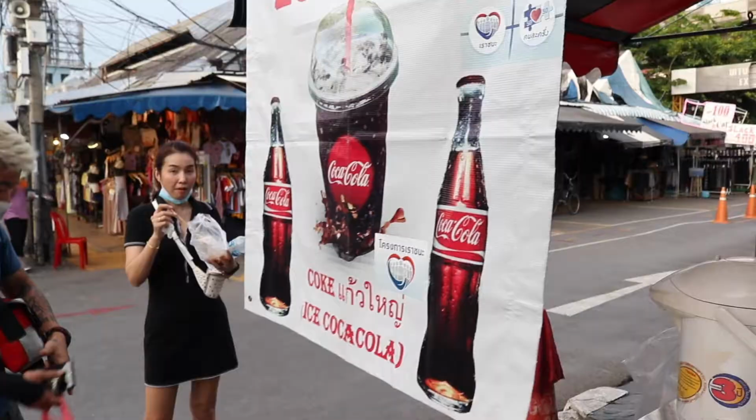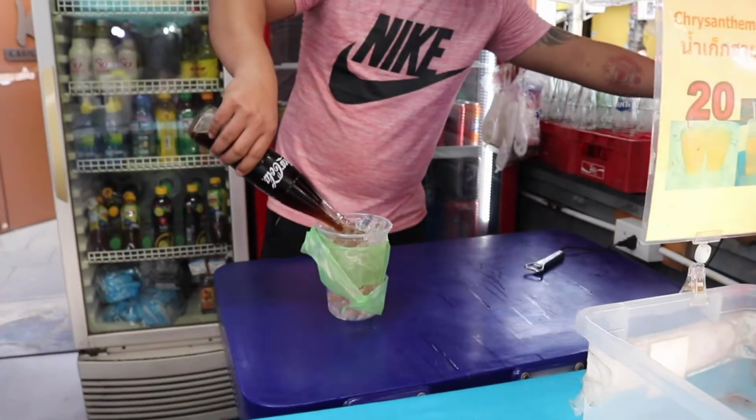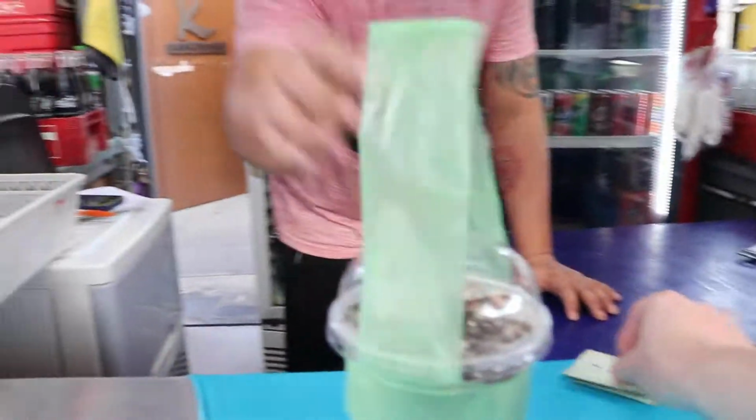I don't know how much of this is closed because I've come a little late, and how much is closed because they've remained closed for the last couple months. Right, so I'm just getting myself an iced cola. That was 25 baht. That was a whole bottle of Coke. 25 baht converts to roughly about 60p.